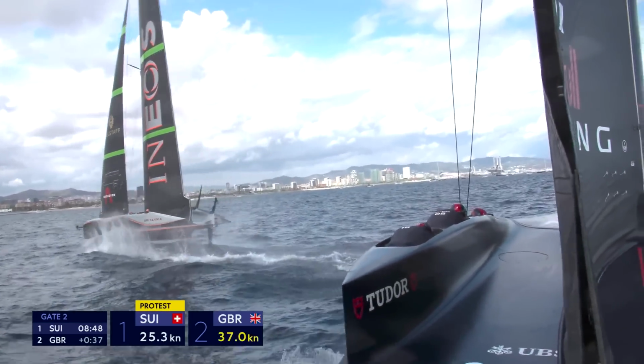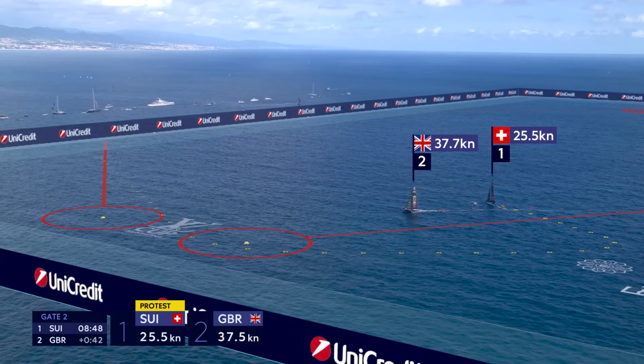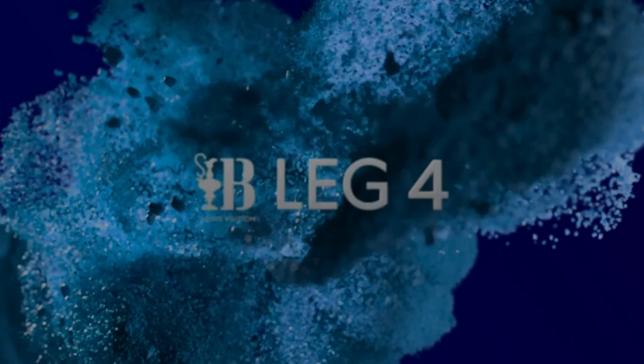Right-of-way boat is Alinghi Red Bull Racing. Well, they could have actually tacked a little earlier there and really got the British fully stitched up, but gave them the out of jail for a free cut. Start on the setup. Just check the jib.